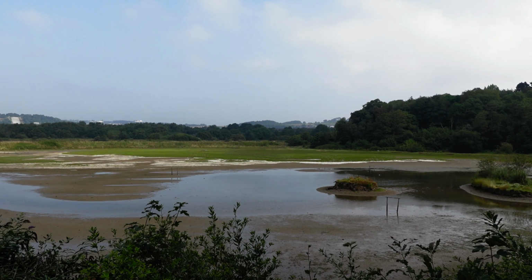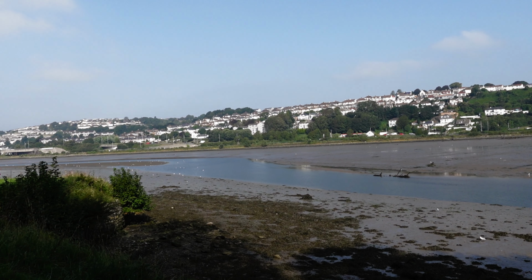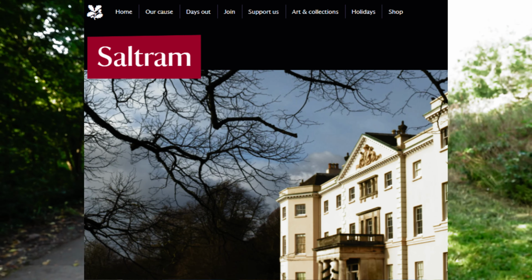Saltram's grounds are both dog and family friendly, with play activities as well as walks that are suitable for those with wheelchairs and pushchairs. So Saltram House is a National Trust property, which means that it's free if you've got a National Trust membership. But otherwise, it's £3 to park and then you can use the grounds and there's an extra charge to go into the house.